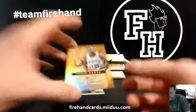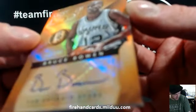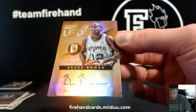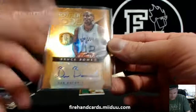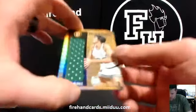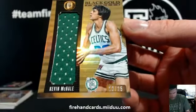Bruce Bowen, seen him a few times out of this stuff. 30 of 199, Bruce Bowen Spurs. Hockey on call. This is the third different kind of Bruce Bowen auto we've seen. Motherlode. And this is only the first one of these all night. Black gold to 25. Kevin McHale. Jumbo jersey for Jersey G-Man and the Celtics.